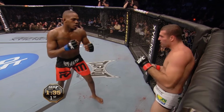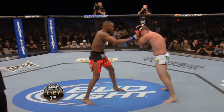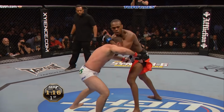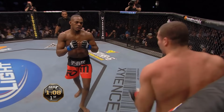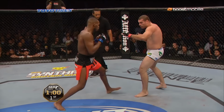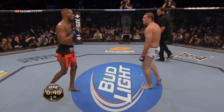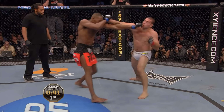Jones again with the right hand. To the body. Nice, man, with the knee. Another right hand connects. Another side kick to the knee. What a start for Jones. Jones looks like he's a full weight class bigger than Shogun.